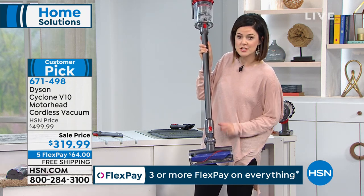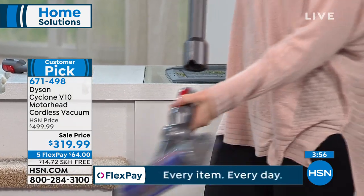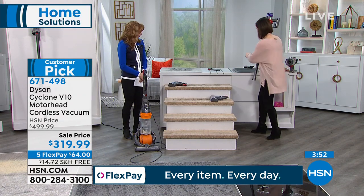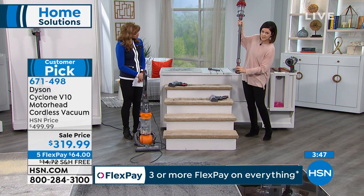And then red means action. So you can go ahead and unclip the motorhead. Very easy to do. Now we've removed that, we could add one of our tools, which I'll add this combo tool here just for fun. Red means action, clip it on.